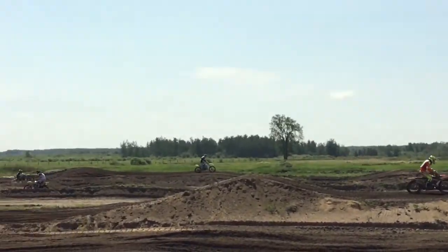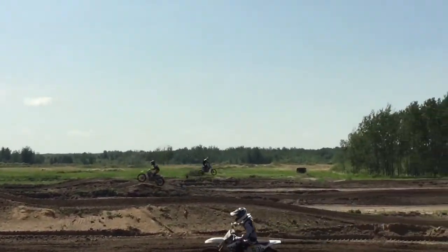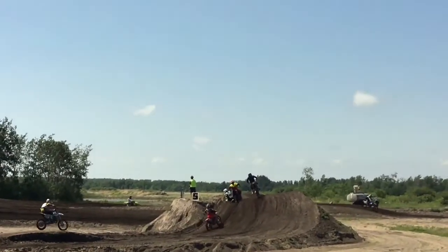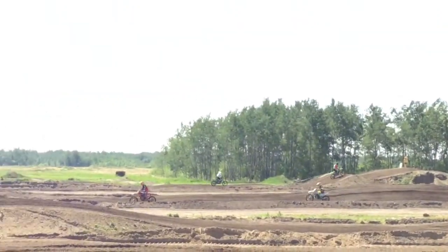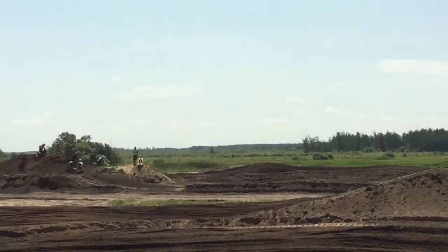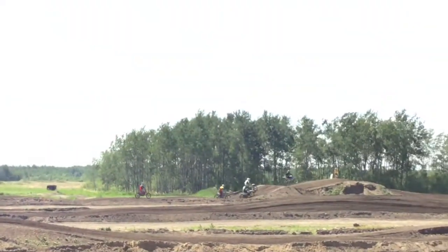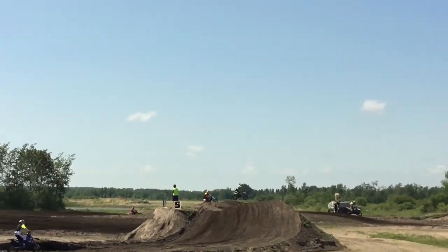White flag is out for your leaders. Briggs now a sizable lead over Gledhill. Rylan Katazinski, a sizable gap over everybody, including your second place rider, Simon Briggs. Briggs is followed by Gledhill, who's followed by Ethan Spaggart, now trying to make a move to the fourth place spot, back to where he was when he went down, is the 264 of Jake Parnell.